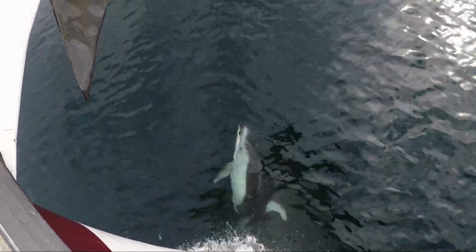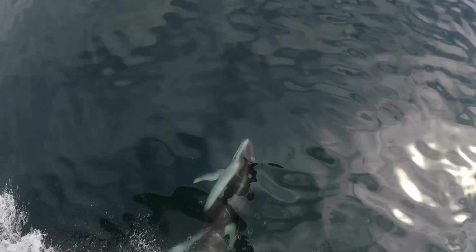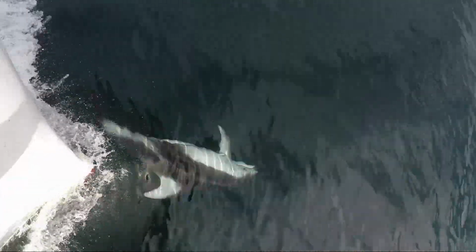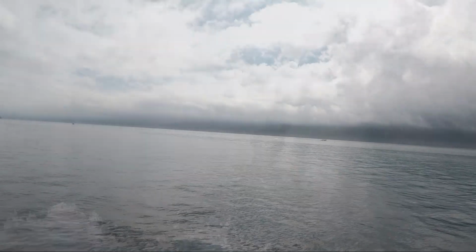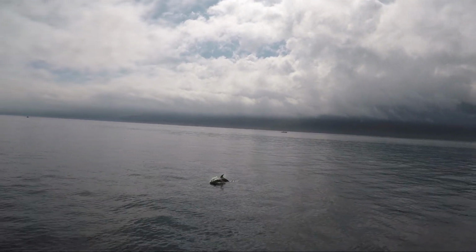He just came right to the boat. There he is. Oh my gosh, look how big he is. Hey guy. One swimming toward us right there. There's another one. Oh! Over here on the... Oh goodness. Where'd he go?